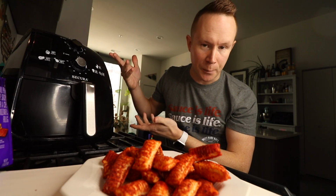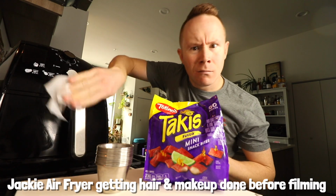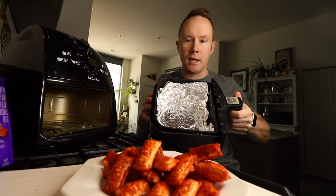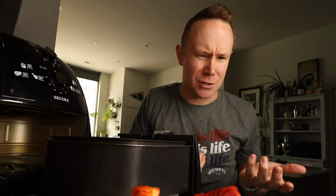Not sure if you guys have been properly introduced. Some of you have. This is Jackie Air Fryer. She does the majority of the work here. And look at that. She's already freshly lined. It wasn't gross, but for some reason, the giggle made it sound like I'm a pervert or something. What the?